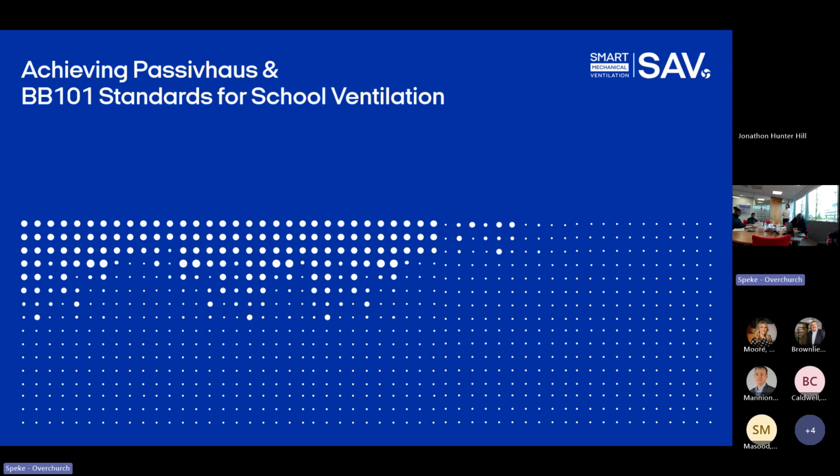It just occurred to me, standing in this building, we've got mechanical ventilation here. It is the most efficient way to do things. I don't know why that logic isn't applied universally to schools either. When it comes to Passivhaus, it's not an option. It's not either or. You have to use MVHR. So this presentation sort of assumes that that is where you're coming from.